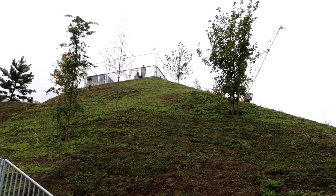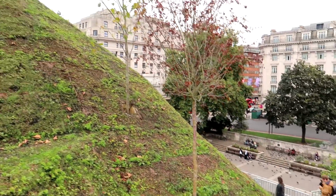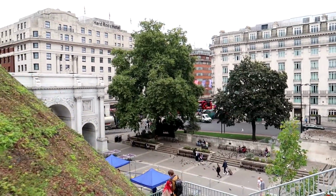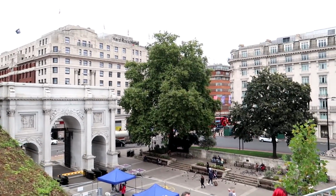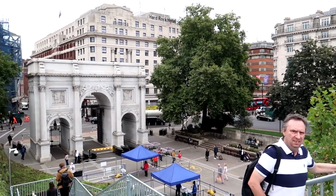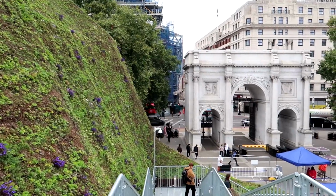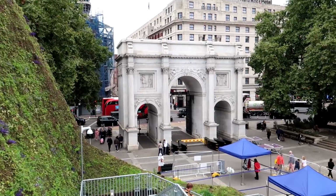So after spending about 10 minutes at the top looking at the views, time to head back down the same set of steps that we came up. Certainly a very interesting attraction. But yeah, if you are coming to London, I wouldn't make a special trip for it. But if you are down here, it's worth checking out, especially for free. Some different views over towards the Shard and the London Eye. Quite a nice aerial view of Marble Arch itself just there. But yeah, I'm going to take a little walk around the perimeter of it now and show you some different views of the mound itself.